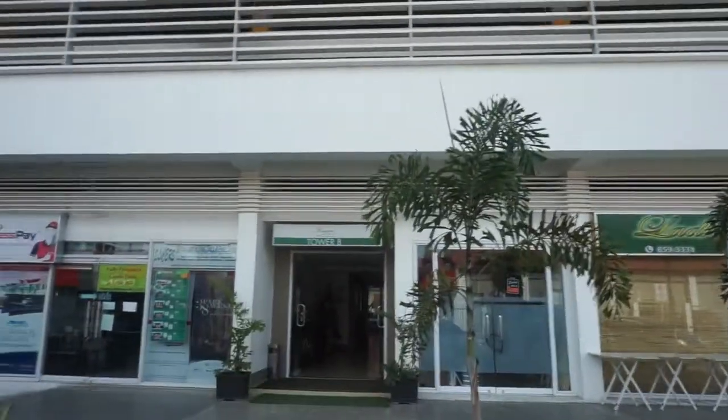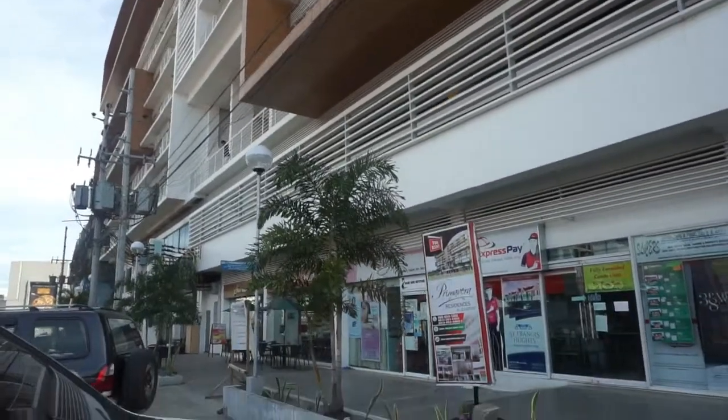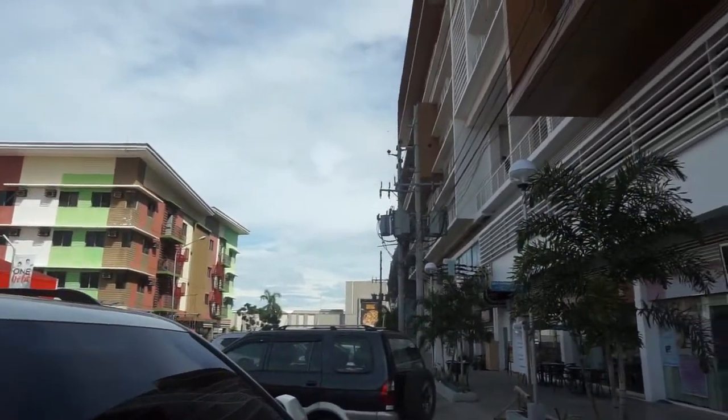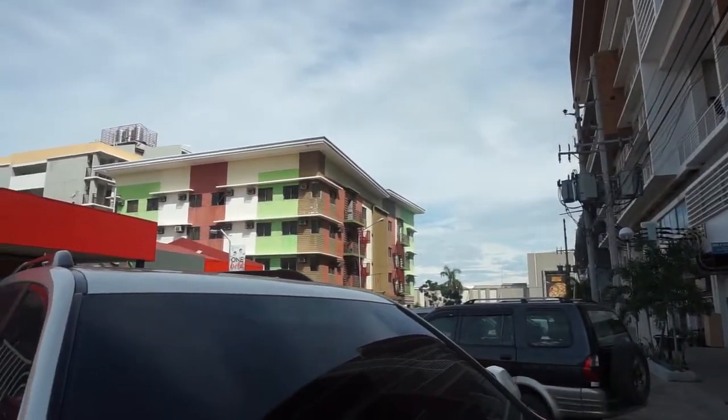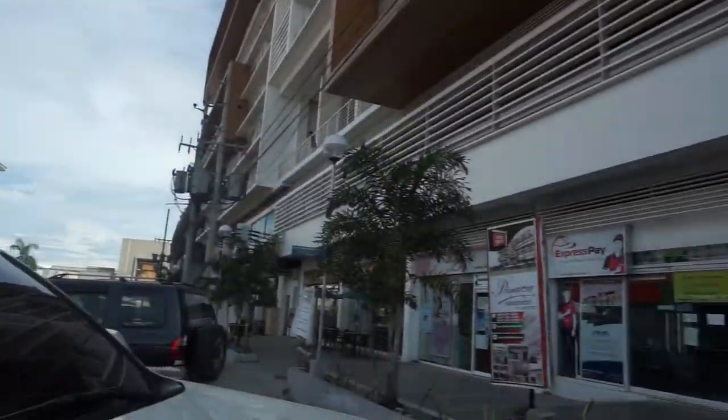This is the project. So this is composed of two towers, and that is SM City Mall over there, Grand Via Suites, the green and red building, and this is Concentrics. So let's go. Let's check out this listing.